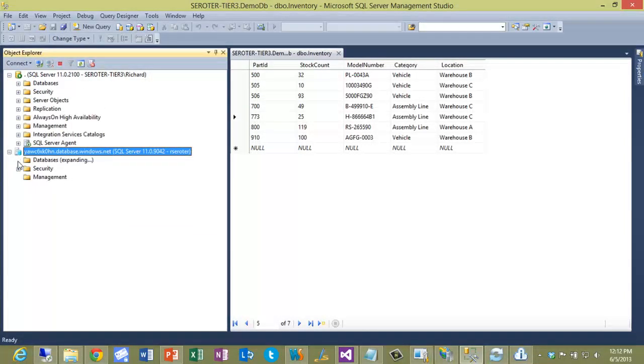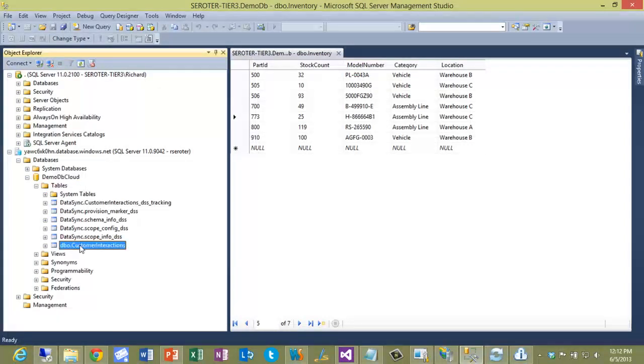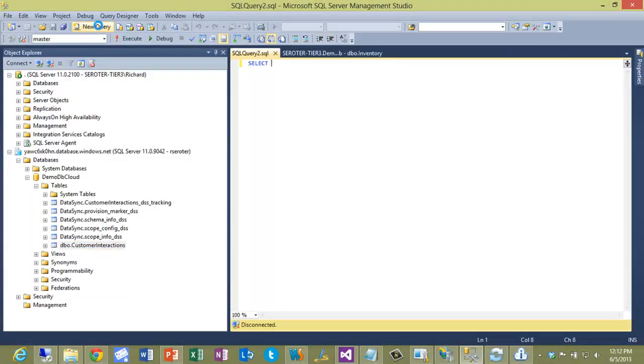So here it is. Here's my database. I've got my demo DB in the cloud. So this is the same database. I put the same schema up there. So I've also got an object for interactions. Let's say these are interactions I have with my customers. So I want to share this with public internet consumers. Maybe I've got SaaS applications that pull this in so I can get a full 360 view of the customer, those sorts of things. So if I look in that thing right now, there should be nothing in that database, or that table, if you will.